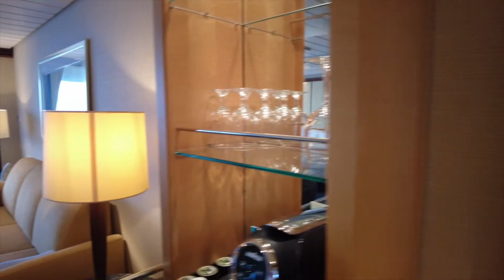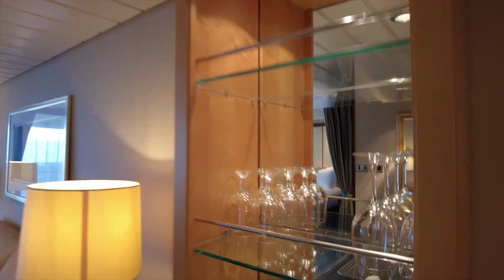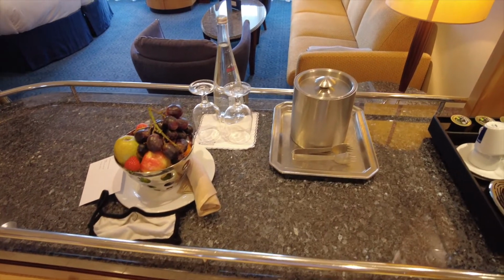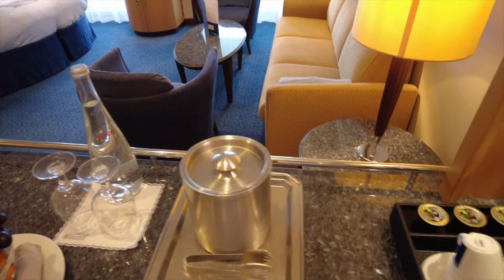We have a coffee maker here with some pods, glassware for us for champagne and whatnot. I thought we were going to have champagne or a bottle of wine here waiting for us, but that is not the case. I wonder if that's because we didn't upgrade. They didn't give us champagne for the price that we paid.